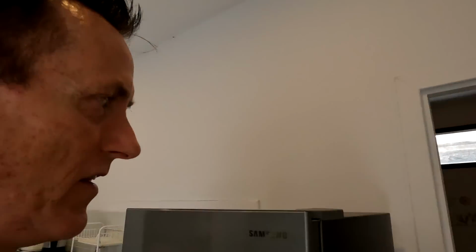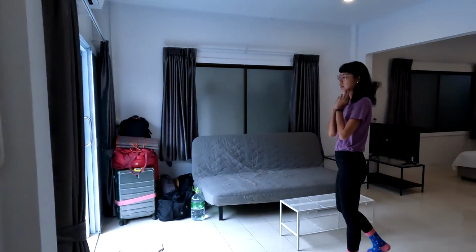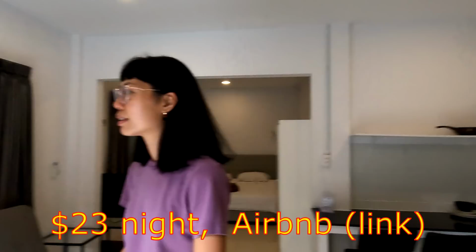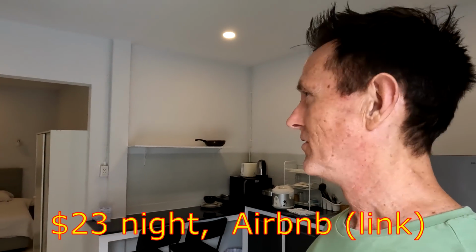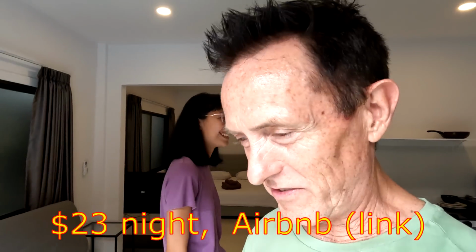Includes utilities and the shower, toilet, sink. It's a lot of space, really. It's 23 bucks. It's right in front of the beach. Right next to the beach. Amazing. Two weeks? Two weeks. We're gonna suffer through two weeks in here.